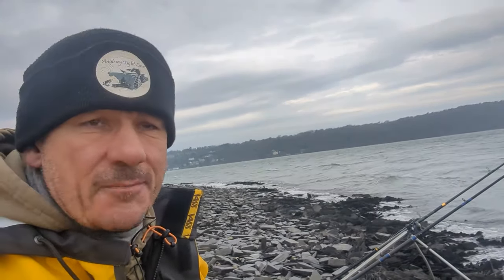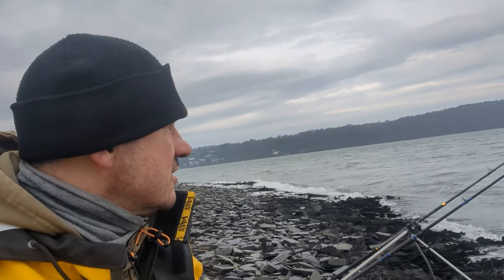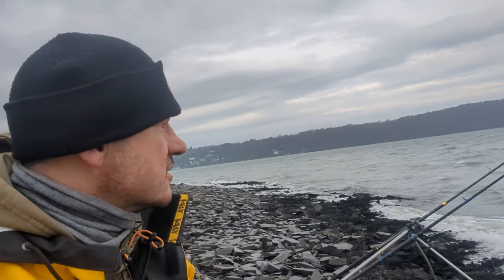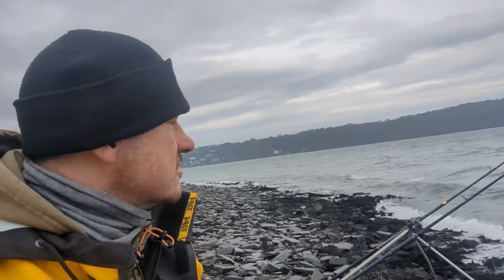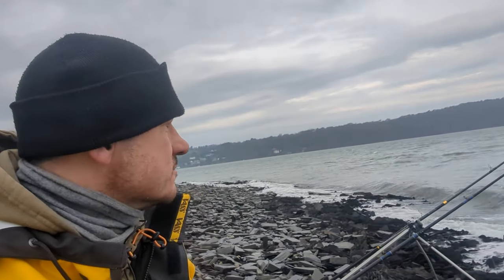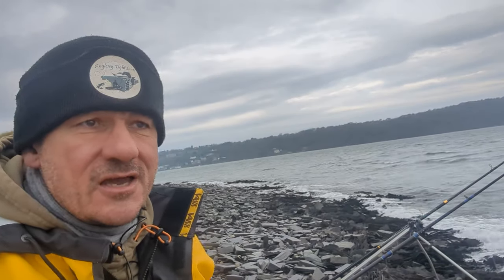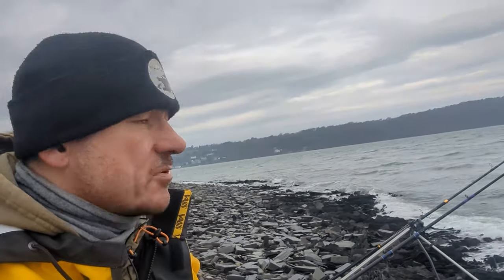The other species that I might catch here is a bass. And at night here, we used to catch the odd codling as well. I'm not hoping for a codling today, to be honest with you, but if I do get one, it's a bonus. Right, let's get this other bait in the water, and in a bit, I will show you how I peel crab and present it on the hook.